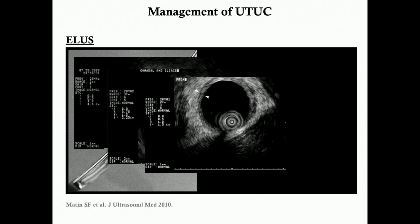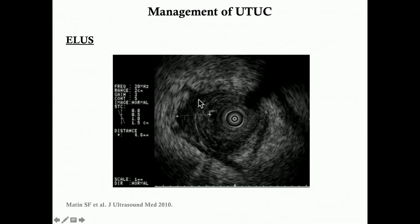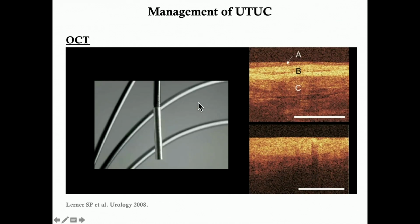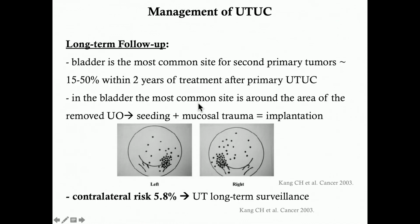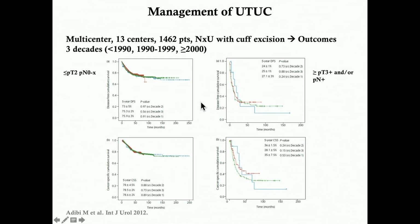Endoluminal ultrasound, I'm going to skip that, but it can also show details on the wall and tumors growing outside of the ureter. And then just quickly, let me talk about the trials, so I don't go over the time so much.